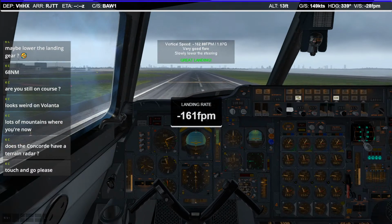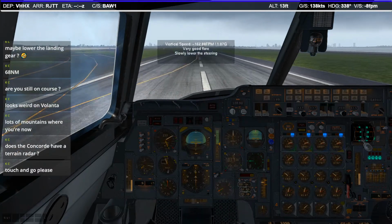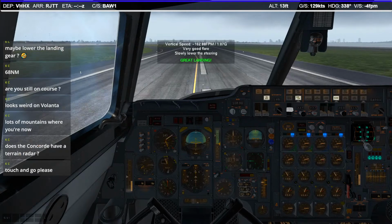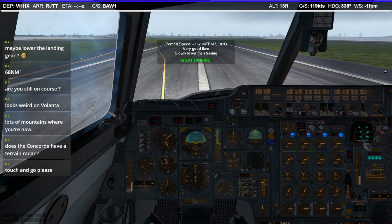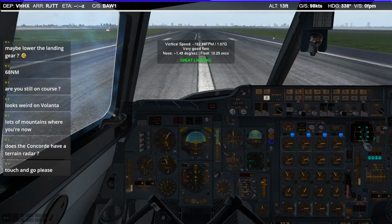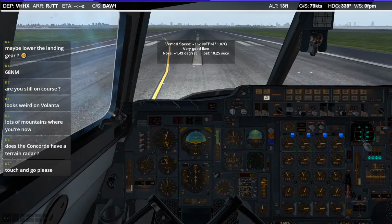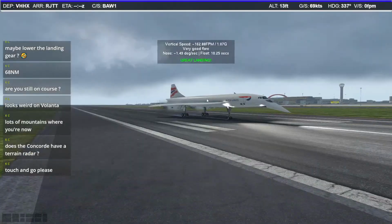Contact. Reversers deployed. 162, that's not bad for Concorde. Keep the nose coming down gently. It's nice to have a flat runway to land on for once. We often take Concorde places where it's quite bumpy. 100 knots. Stamp on the brakes a little bit because we're going quite quick.